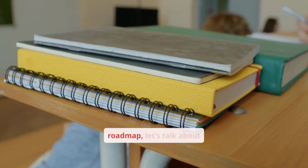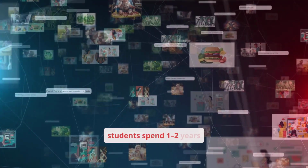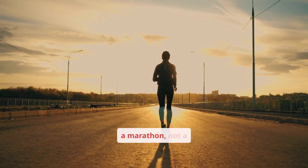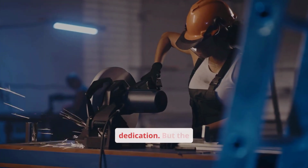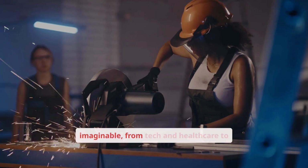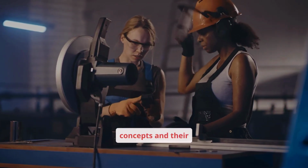Before we dive into the roadmap, let's talk about expectations. AI is not something you can master overnight. Even Stanford students spend 1-2 years studying part-time, and as a self-learner, your timeline will depend on your prior knowledge, schedule, and commitment. This is a marathon, not a sprint. Think of it like building muscle at the gym. It takes consistent effort, patience, and dedication. But the reward? A skill set that's in demand across every industry imaginable, from tech and healthcare to finance and entertainment. The key is not speed, but understanding, really grasping the concepts and their applications.